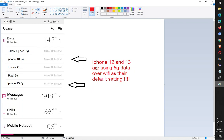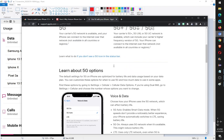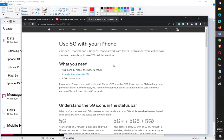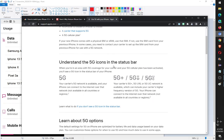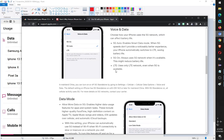So what's going on with the iPhone 12 and iPhone 13? Why is it using excessive 5G data when normal phones are just using Wi-Fi? I googled it. I went to Apple's website about 5G, and there are two interesting things about it.